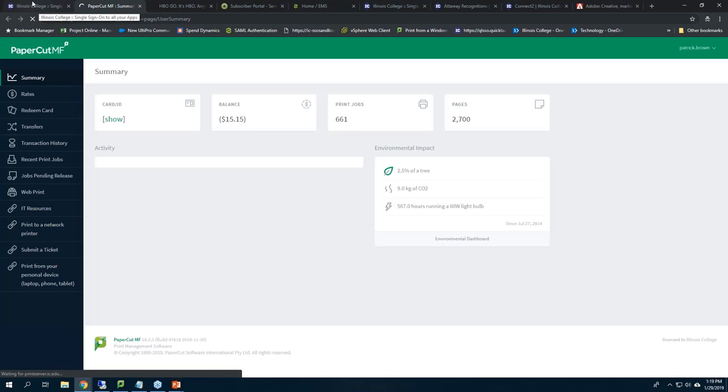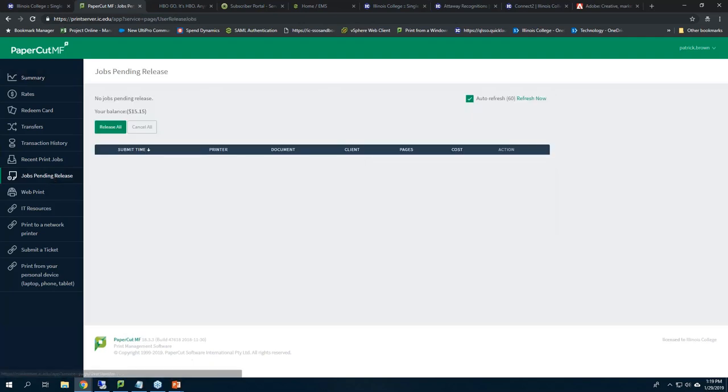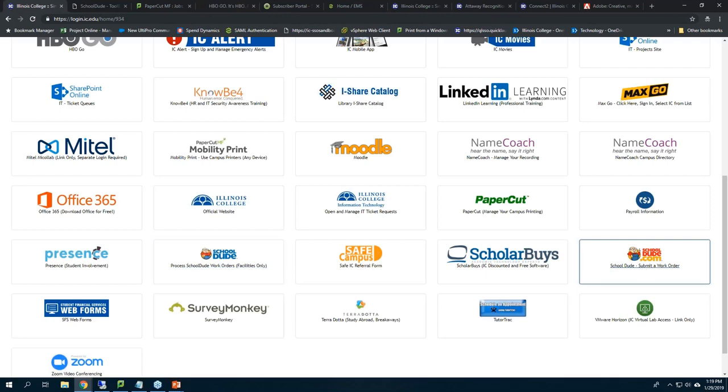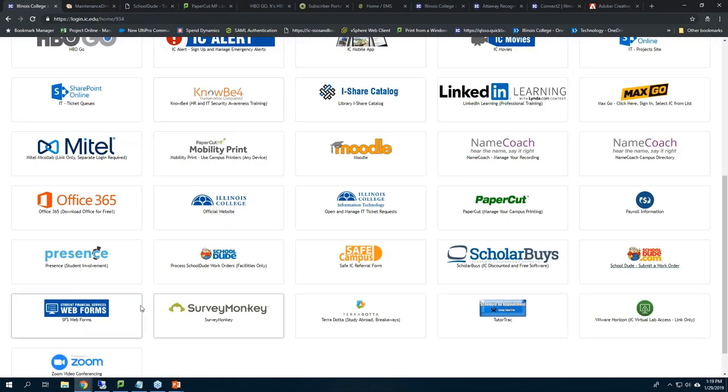Papercut, you know, we want them to be able to go into Papercut and easily release jobs and use copy machines on campus and find jobs pending release and all that sort of thing. And again, eliminating that extra step. For School Dude, to be able to put in a work order, hey, there's a problem in my room or there's a problem in the bathroom or whatever. They never knew their login to that.